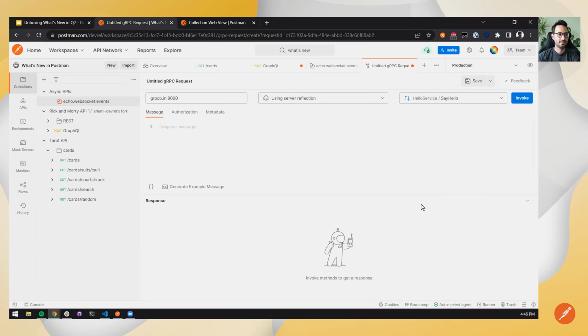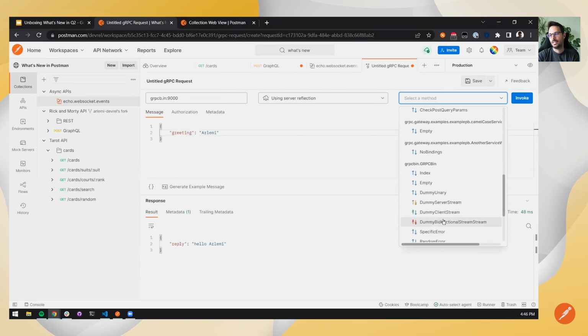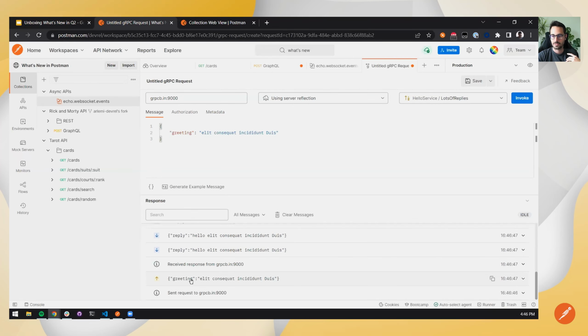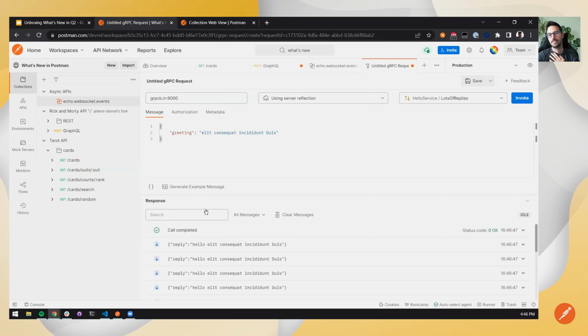But then again, I don't really know how to use it. If I click invoke, it's just going to tell me hello, no name. So what I can do is generate an example message, and that's again pulled from the server reflection. If I click that, it's going to generate some random JSON here. That is what is needed. I might just replace that and invoke it again, and you can see hello RDB. The same way, if I select lots of replies and generate an example message, now you can see I send it once, and then the server sends me back many replies in a very short amount of time.